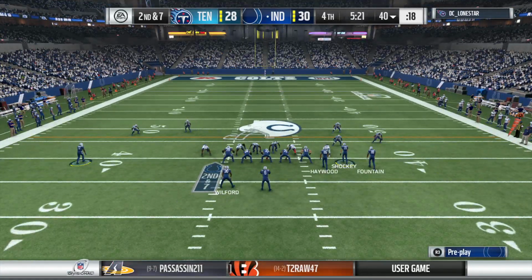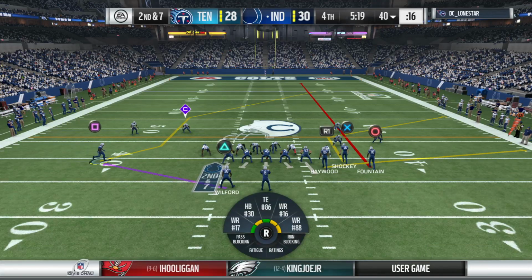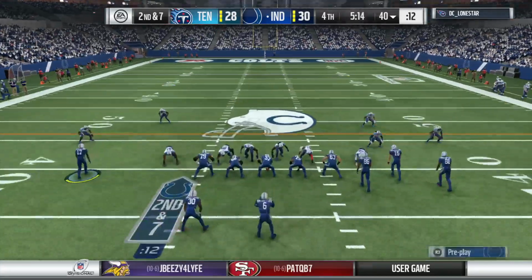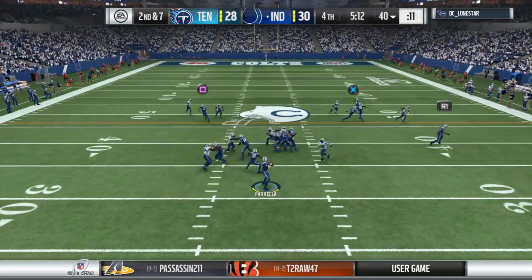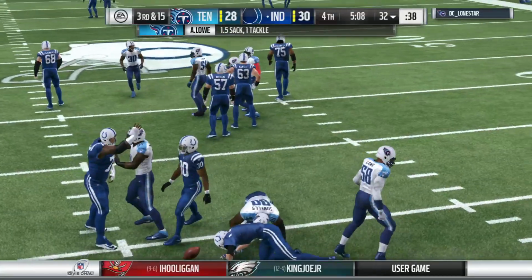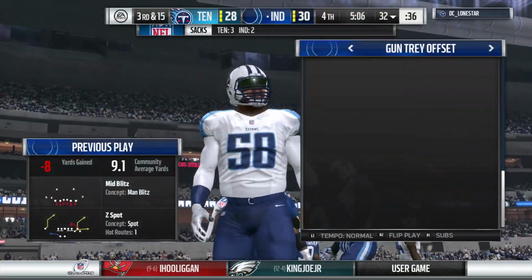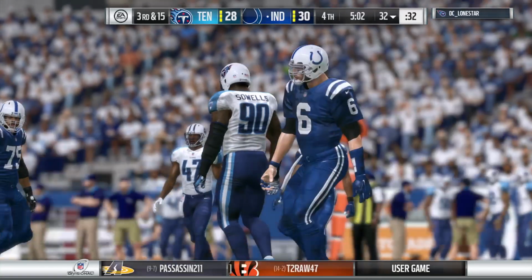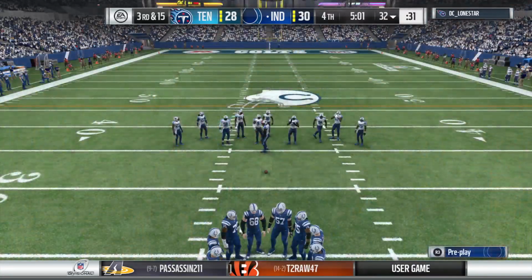Let's go. Blue 90. Blue 90. Now a shotgun snap is in, and the Titan defense steps up here, and down he goes. They push him back 8 yards that time on second down. And they weren't in zone coverage. They were in man, and each man did his job.